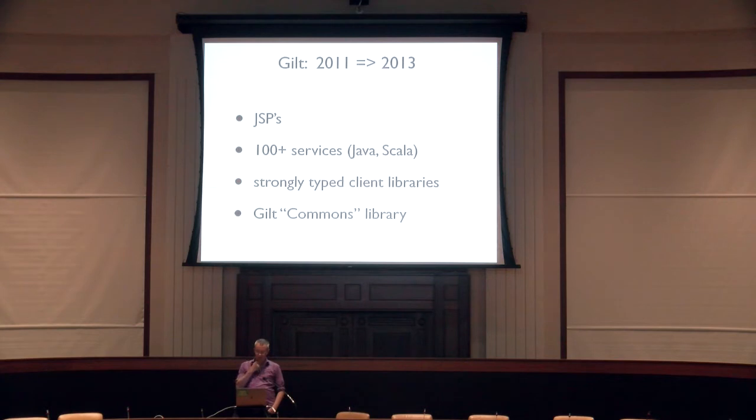So 2011, this is about the time when I joined the company. There was a further initiative to build out more services and to really try to decompose the old Rails app that existed. We wanted to make sure that the Rails app was no longer serving customer-facing pages. And to support that, we were building a lot of back-end services. About this time, Scala was introduced into the company, I think in the summer of 2011. Scala became the default language in our organization.